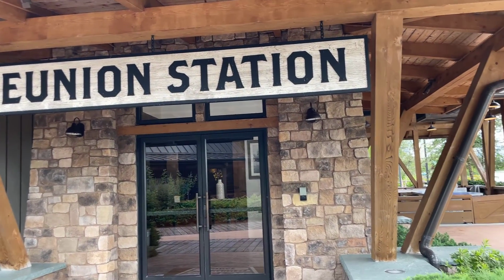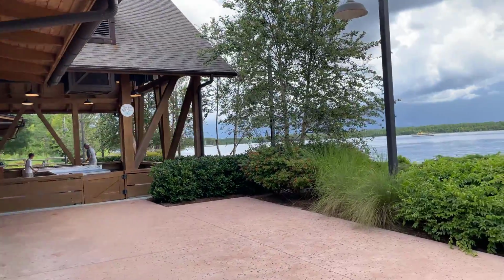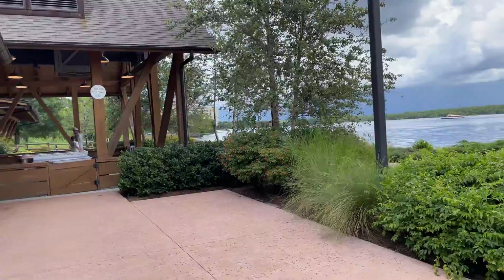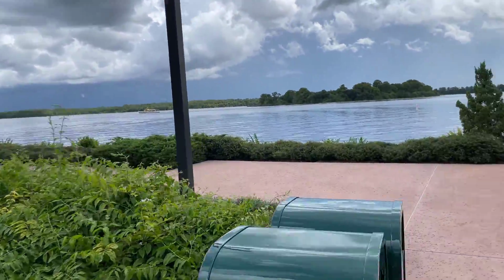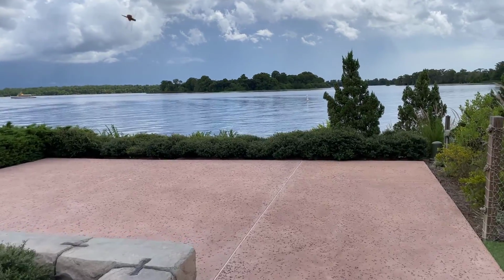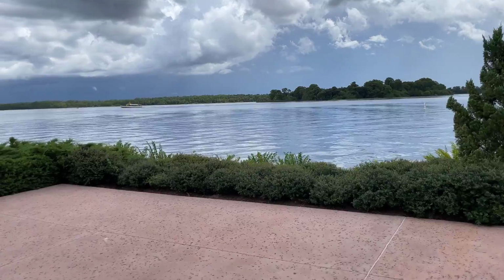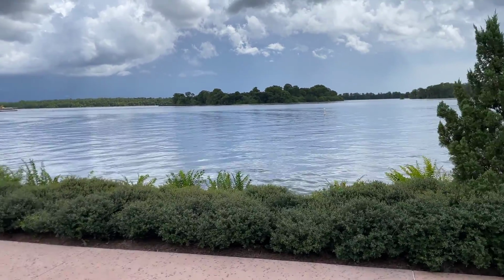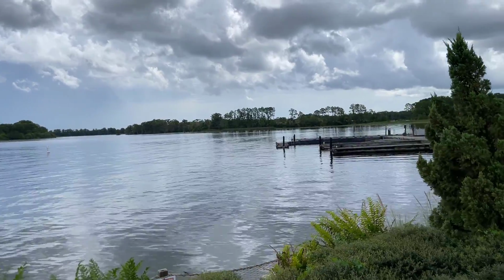So if you're staying at Beach Club, I wouldn't count on this space being open, but it may be worth checking in on it. One more in this category of sort of community halls at Disney World is Reunion Station. This is located at Wilderness Lodge. So we're talking in terms of DVC, Copper Creek and Boulder Ridge DVC locations would be able to access this.